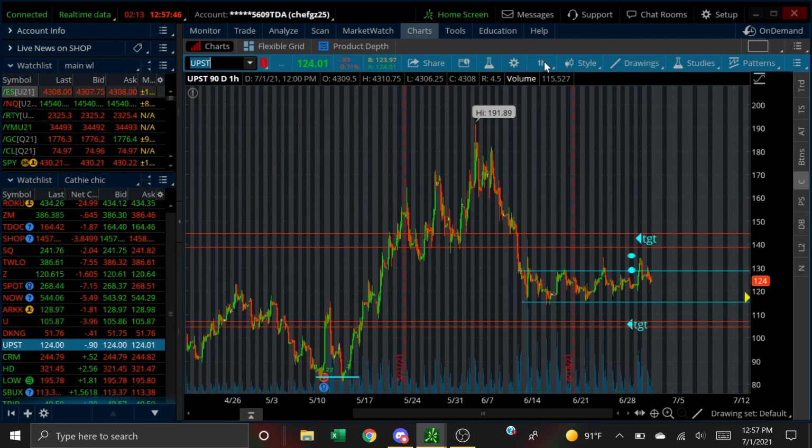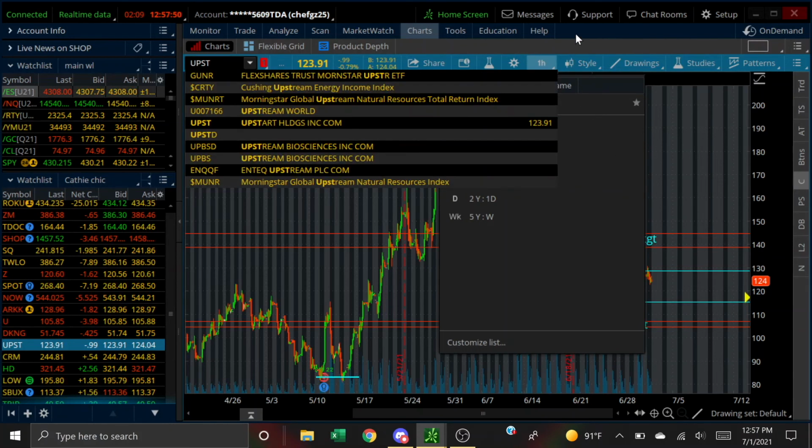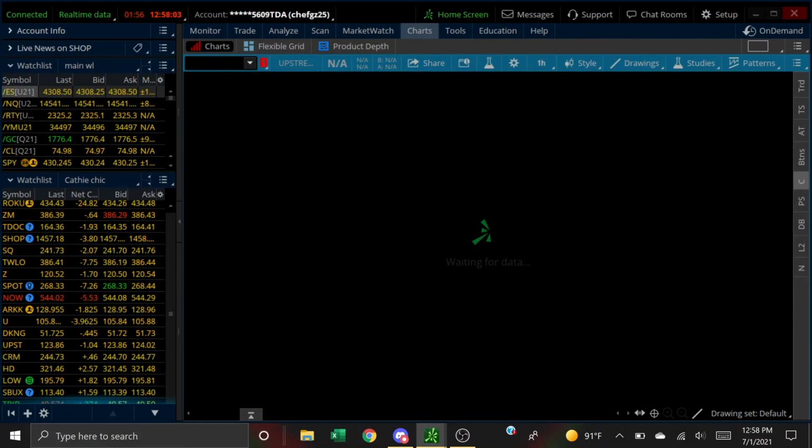Because, for example, here is UPST, right? And then let me just go on the 15. Sorry, this computer's a little slow. It's slowing down in the middle of a recap. That's awesome.